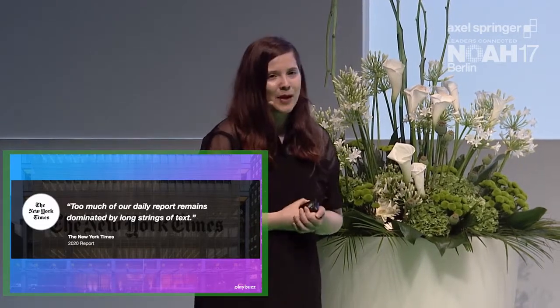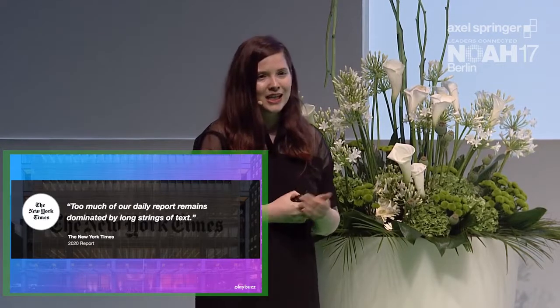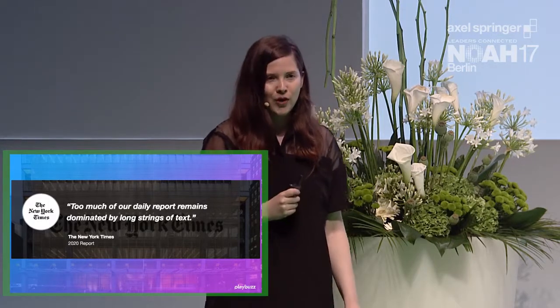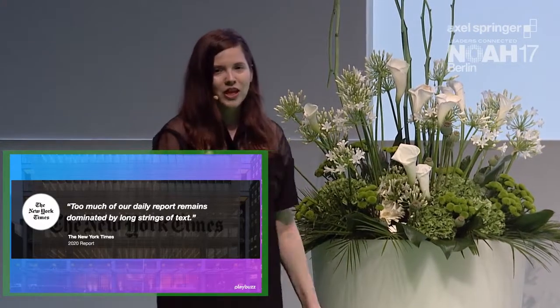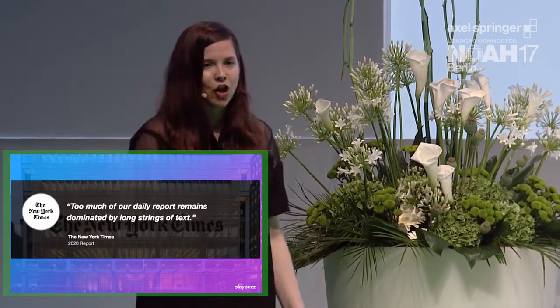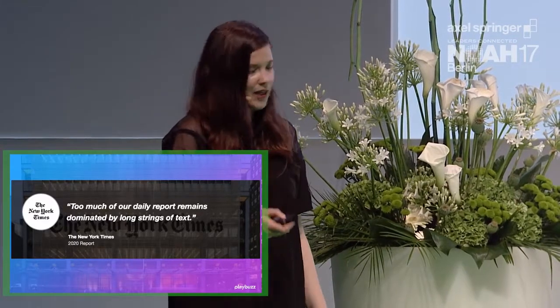If we're saying the publishing industry has to adapt, the New York Times is actually agreeing with us on that, because they just published this report that looks into the workflow of how they create content. And they're the legacy publisher. They are the authority on this. And even they are saying too much of our content has just text and long strings of text. Maybe they can add things to it that will break that up a little bit.